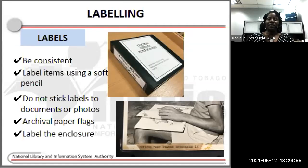Conventionally, label the bottom right corner or the inside of a book on the flyleaf. If book plates are used, they should be made of acid-free, lignin-free, buffered paper and attached with a stable, reversible adhesive such as starch paste or methyl cellulose.